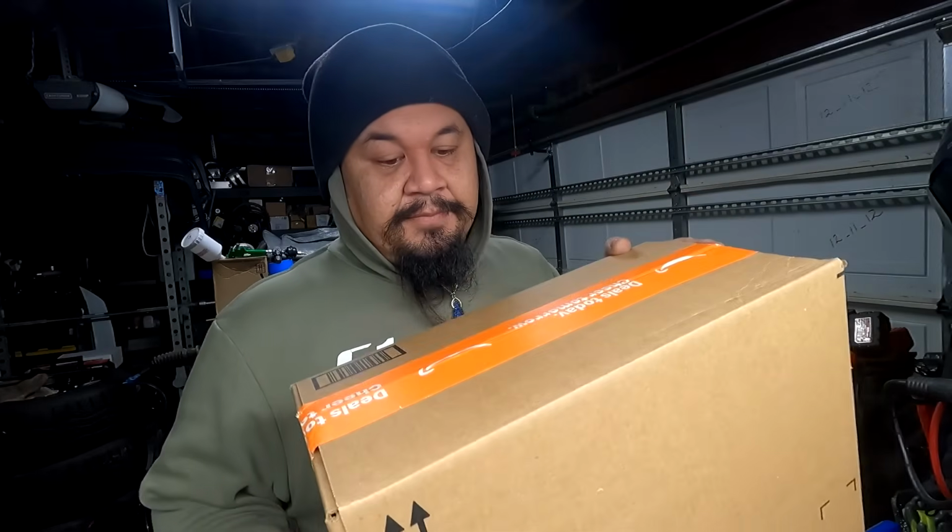I ordered a tool from Amazon and it showed up yesterday right here, and I want to open this up with you guys really quickly to show you what I bought that's going to help me clean up the paint in the engine bay of my wagon. So be sure to remember to cut away from yourself, not toward yourself.